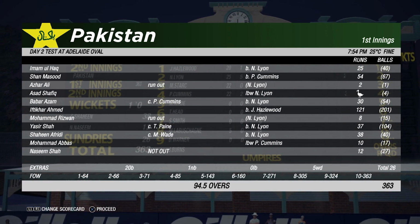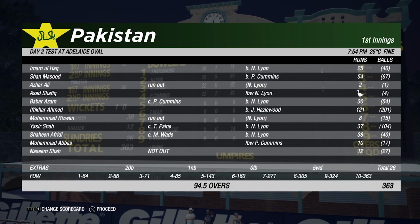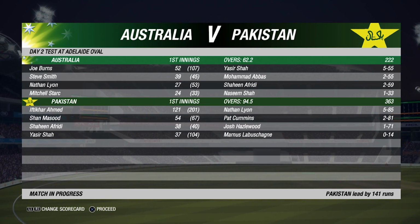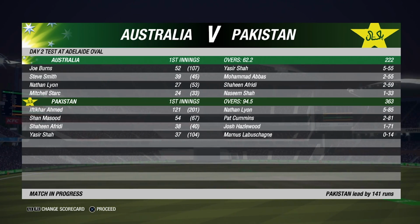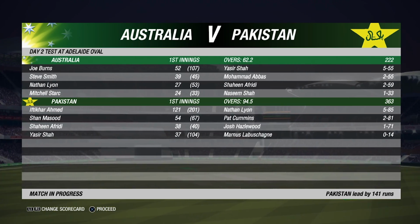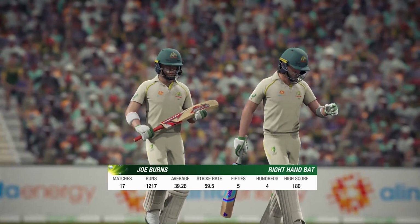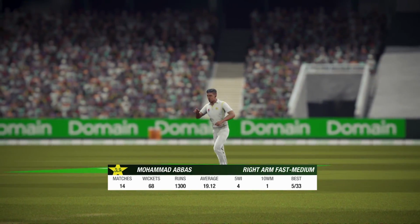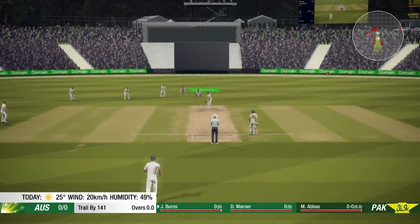Toward the end of day 2. I suppose there's still a little bit of a session to come, as we go into that final session of the day. Pakistan have a 141 run lead, and it is going to be a tricky little period here for the Aussies to bat, because we know how dangerous the ball can be with it hooping around, as they say, throughout the evening session.